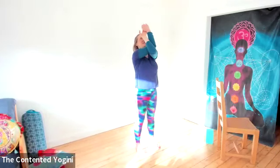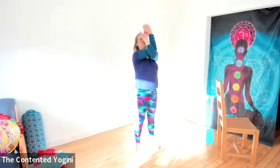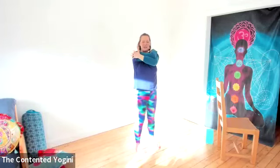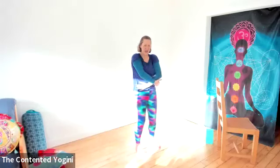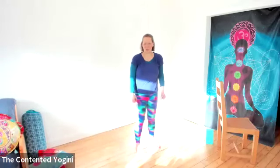And allowing your neck to move as your shoulders and elbows move means that you don't create rigidity or tension there. Very nice. When you're ready, you can release the hands to the top of the shoulders, let them come down the body and around the body, just giving yourself a little wiggle.